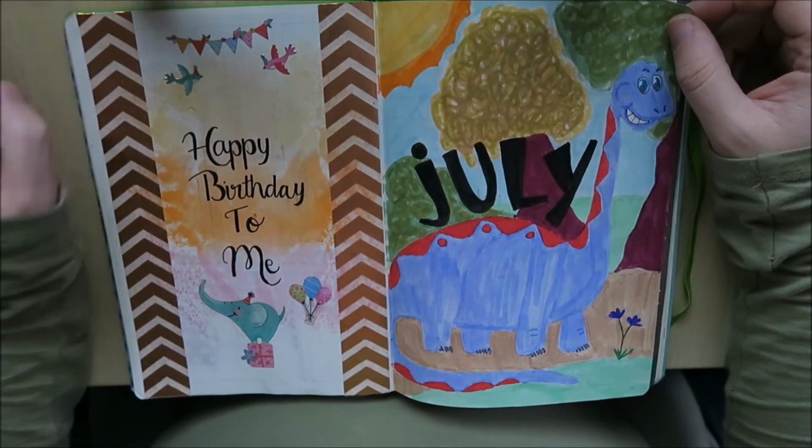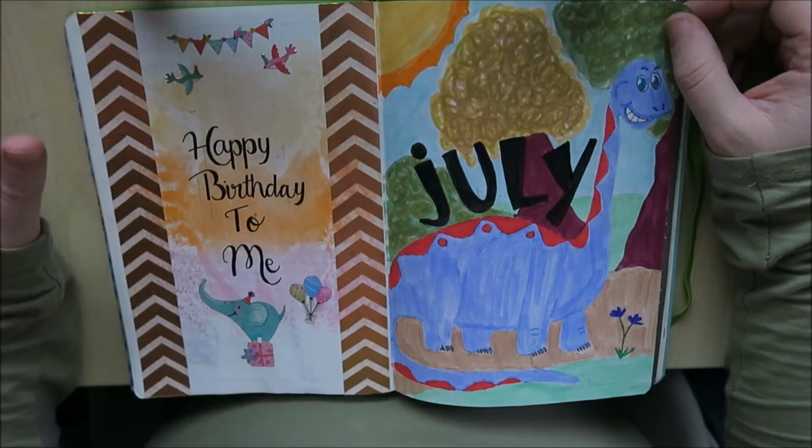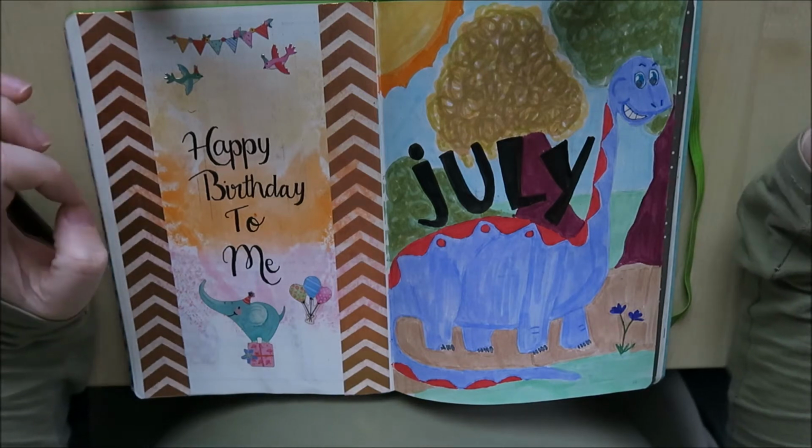This month, for July, I did a month of dinosaurs, and so I'm just going to go through that and show you what worked and what didn't work, and then show you what I set up for August.